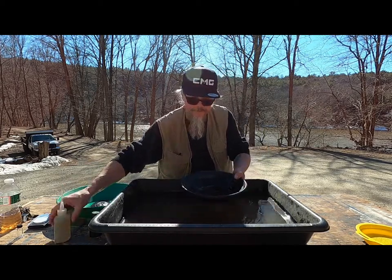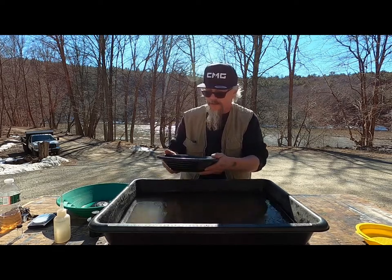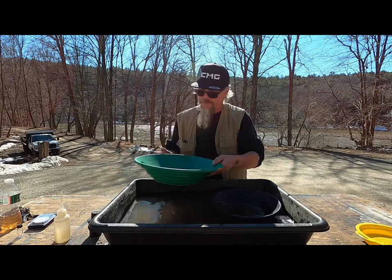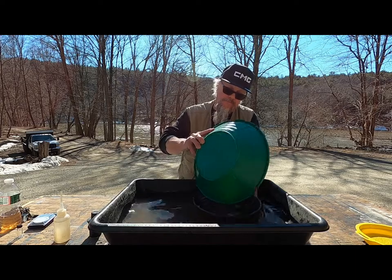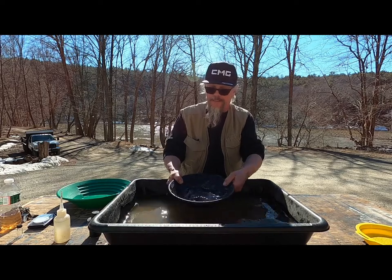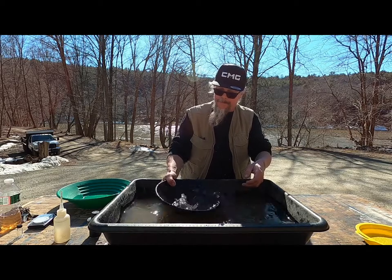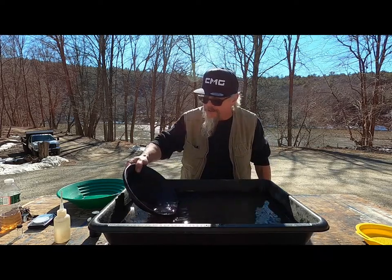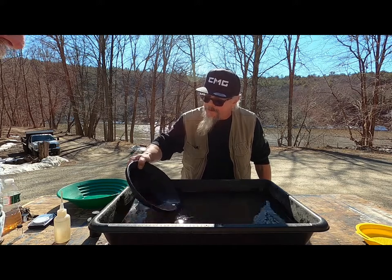There you go. Got it? Got it. Let me see here. Okay, looks like I got it all out of there. I want to check what we separated, the magnetite, to make sure that we didn't trap any gold. I do see one piece in there. Spotted one that got trapped in the black sands. Yeah, which happens sometimes.